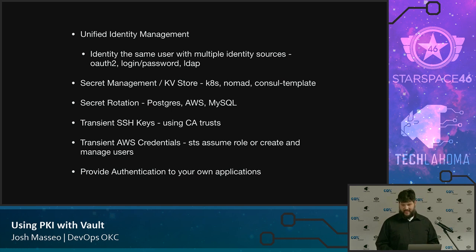Yeah, if you've ever used Ansible, it has lookup plugins. That's what you would use for this. You can also have it be your key value, your secret store in Kubernetes. It'll integrate there. That's a relatively new development. Nomad speaks it natively. Consul template works with it.